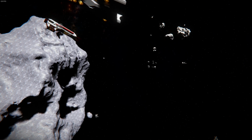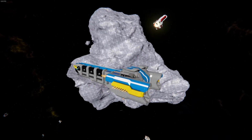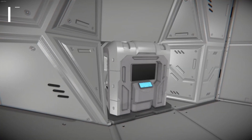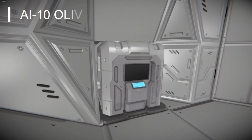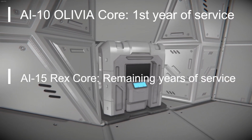in SDE strategy. The multiple systems and subsystems on board cannot be managed by the crew alone, which is why the vessel was equipped with the AI-10 Olivia core for the first year of its service, and then it was equipped with an AI-15 Rex core for the rest of its service.